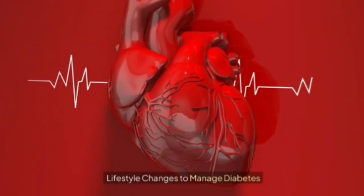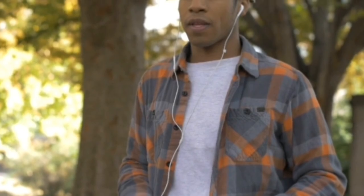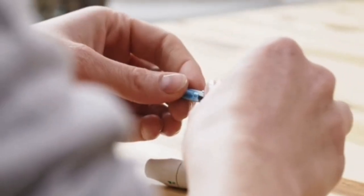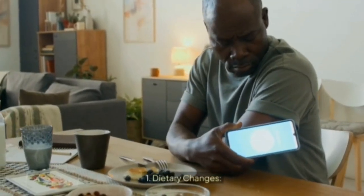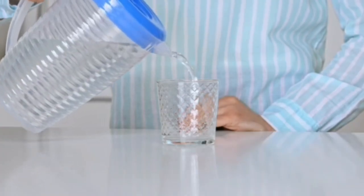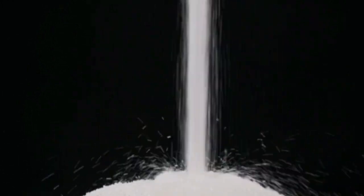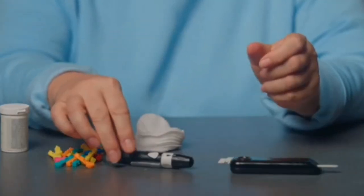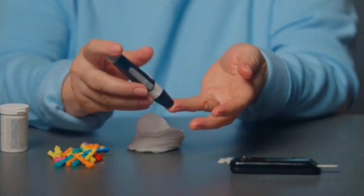Lifestyle changes to manage diabetes. Effective diabetes management requires more than medication. Lifestyle adjustments play a crucial role in controlling blood sugar levels and preventing complications. 1. Dietary changes. Focus on a balanced diet with whole grains, lean proteins, healthy fats, and plenty of vegetables. Avoid refined carbohydrates, sugary snacks, and beverages that cause blood sugar spikes. Monitor portion sizes to avoid overeating and maintain consistent carbohydrate intake.